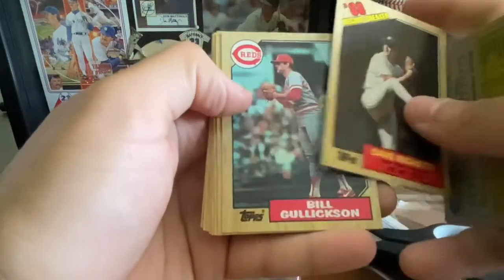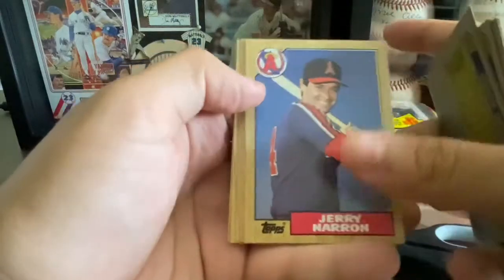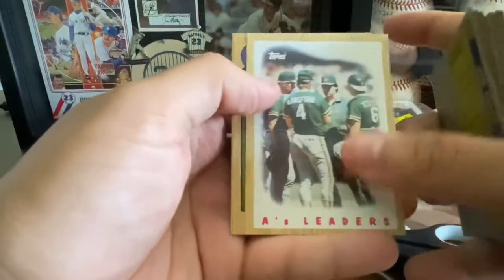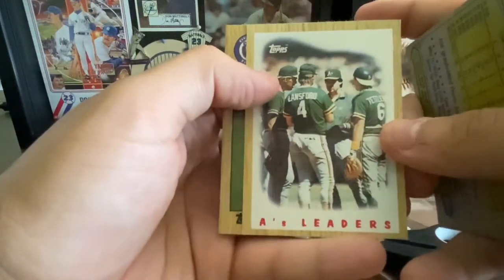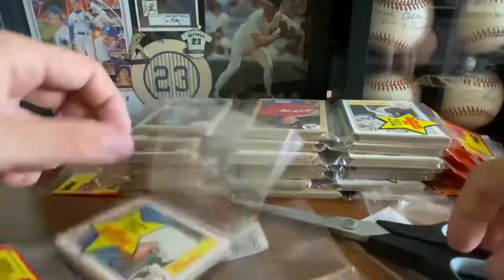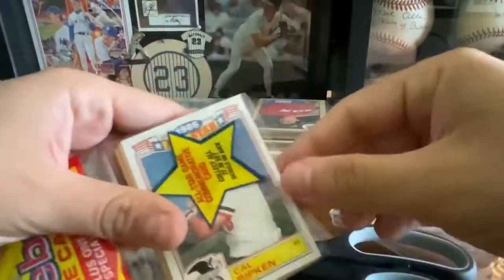Dave Righetti, record breaker card. Jerry Narron, another manager. Bob Melvin, manager. Looks like an A's leaders card. And on this rack pack, looks like we've got ourselves another Cal Ripken Jr.